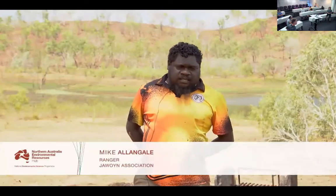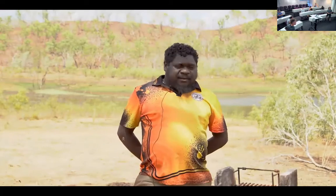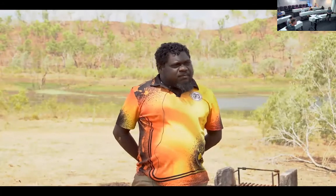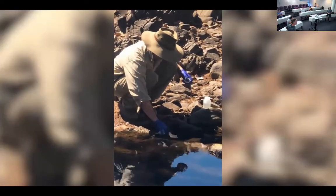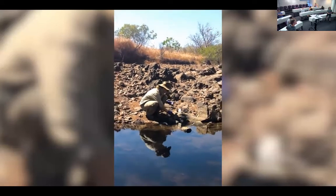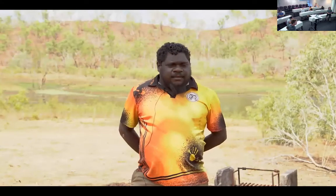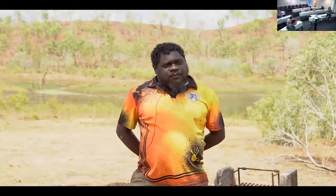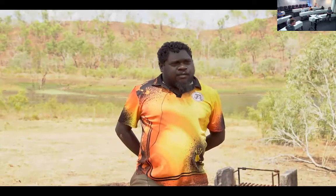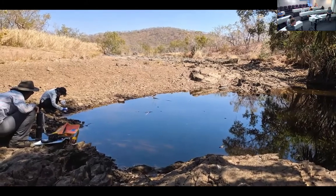Well, we actually know where they are, but this year we had a really poor wet, so it's all about the water holes too. If there's not much water around the water holes, they'll probably be somewhere else where the water is. Yeah, you've got to actually go to the spots where the finches are drinking. So that was really good for us to find out about, and just test it there, where the water has been used a lot.